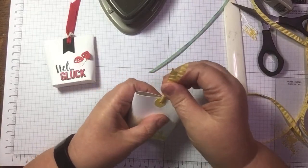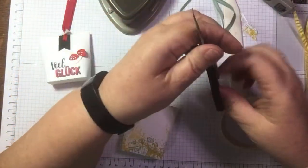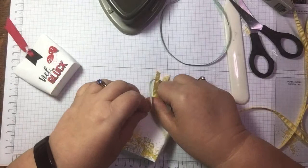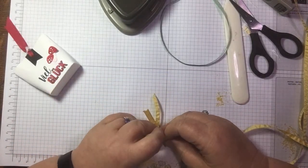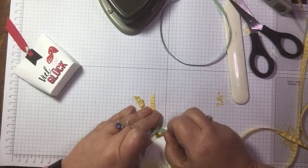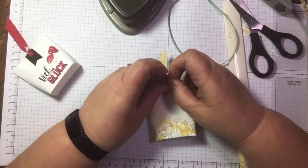So there, that bit, and then all I did was take a bit of this mint macaron ribbon, because it's nice and narrow. You could use baker's twine, it does the same thing, and just squish it all down a bit with your fingers. You need about three pairs of hands to do this, but I'm sure your crafters have got that. Once you get the first knot in, you're okay. And then I'm just going to tie another knot.